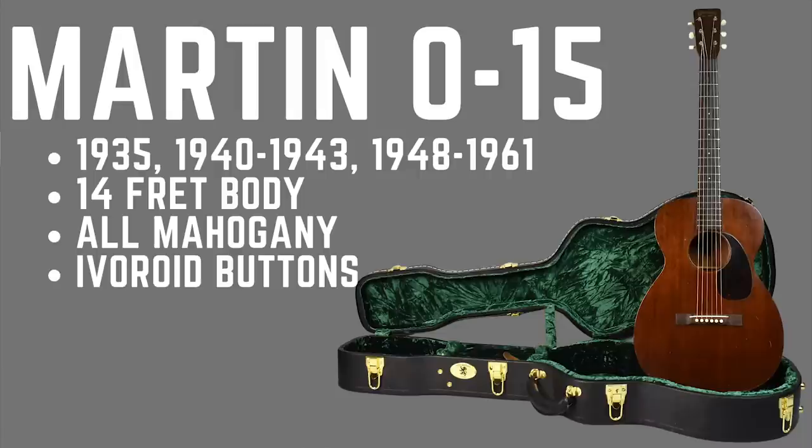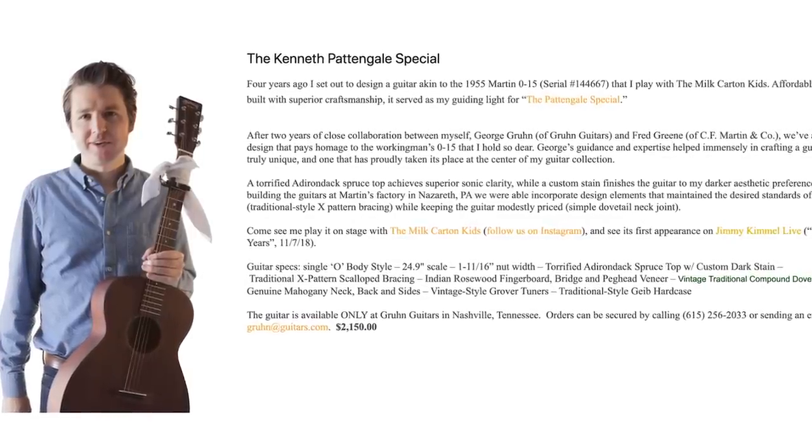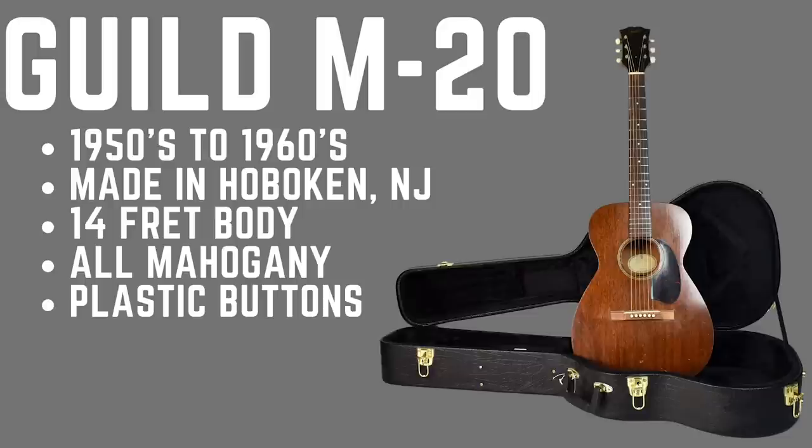The most popular player of the 015 is that guy from the Milk Carton Kids, which actually I just saw that George Gruhn and Gruhn Guitars are going to release an artist version of that guitar, even though it's a spruce top. Don't get me started on people calling traditionally mahogany guitars, like, we're reissuing the 17 series, and it's a spruce top. The second one is the Guild M-20.